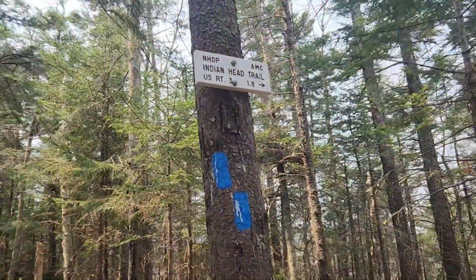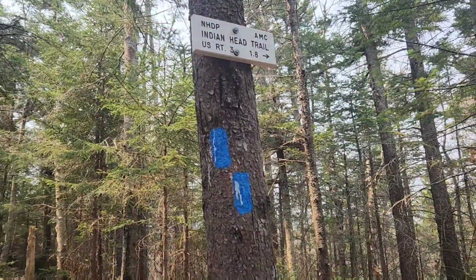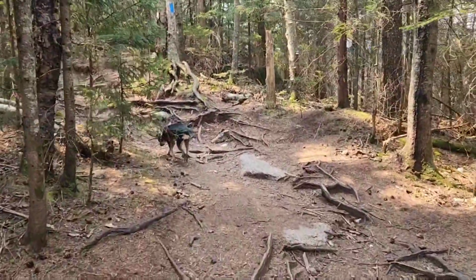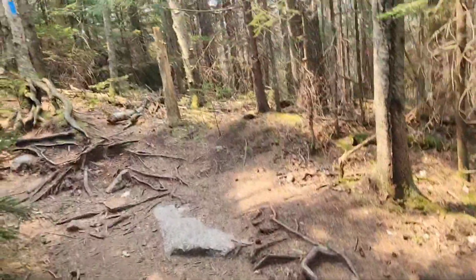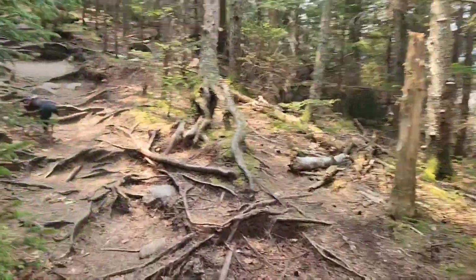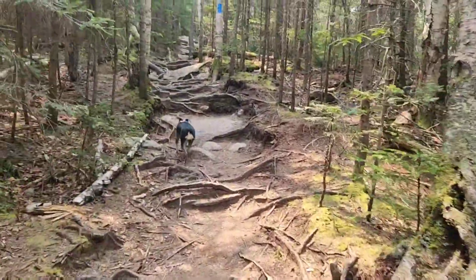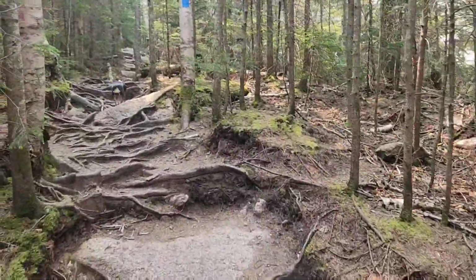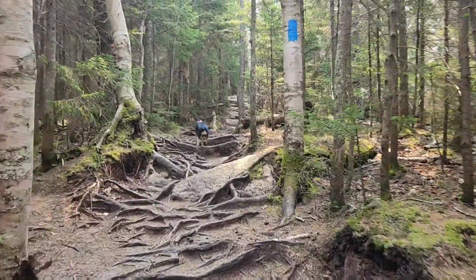Guys, so that is hopefully the way that we will go down to make it a loop. But first, we're gonna go up to the summit, and hopefully it's not too windy. We'll just enjoy a nice time up there. Nice little sit down.